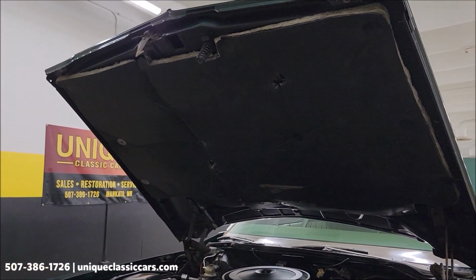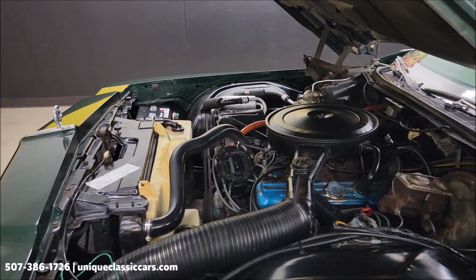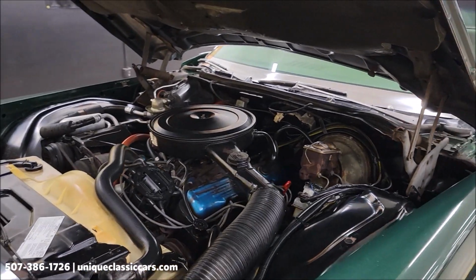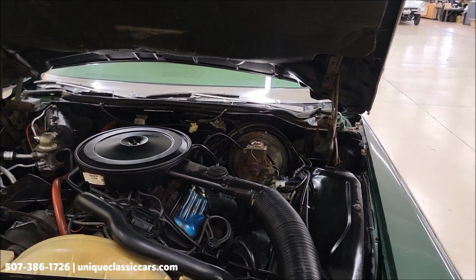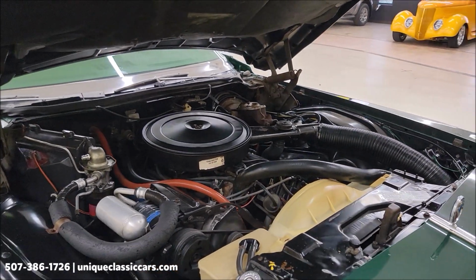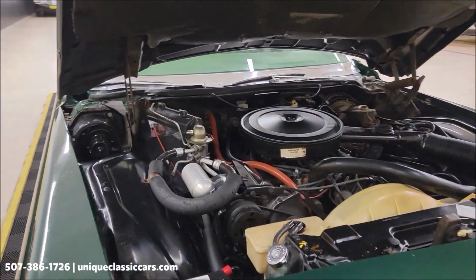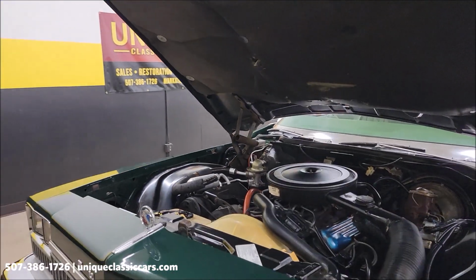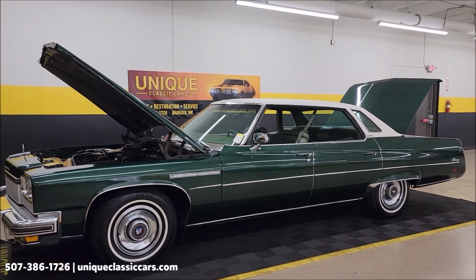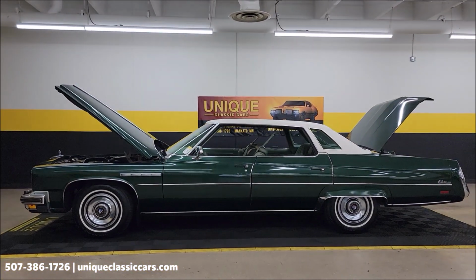There's the underside of the hood and the engine bay. 455 running pretty smooth. Look how nice and clean and tidy and original that is. I wasn't joking when I said cool car, even cooler story. So if you've been looking for a deuce and a quarter, here's your opportunity. I don't think it's gonna last long. 1975 Buick Electra 225 custom, original mile car, 27,674, documented miles.